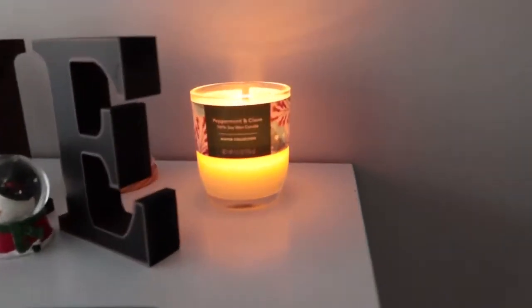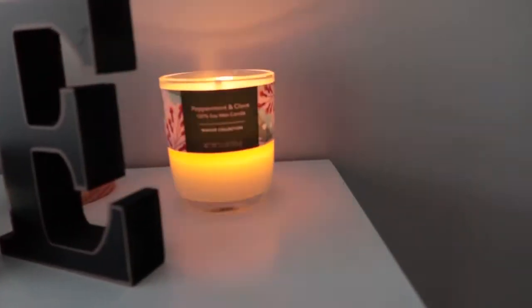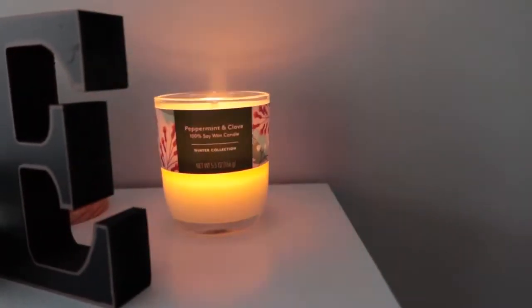Okay, so pretty much everything's clean. I've got all my peppermint candles going. They're my favorite ones for the season. I got the peppermint and clove ones. I got a ton of them a year or two ago at Target. And then I actually have the Glade peppermint ones on the table and on the mantle. So it smells like peppermint and cookies in here. It's amazing.